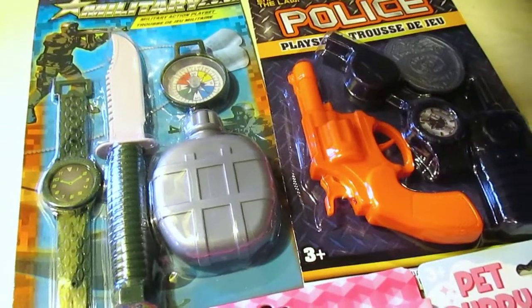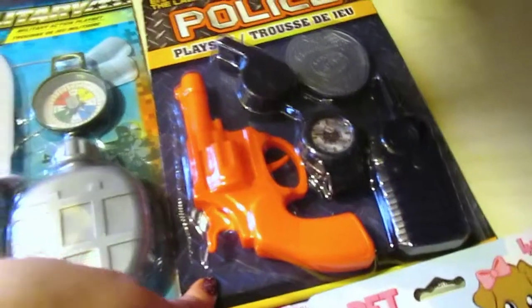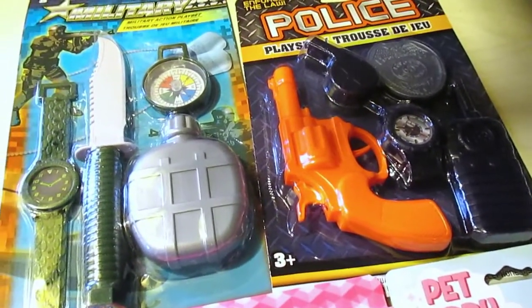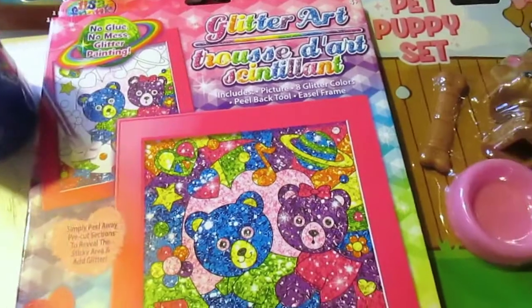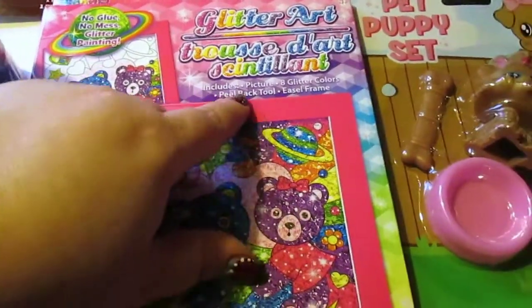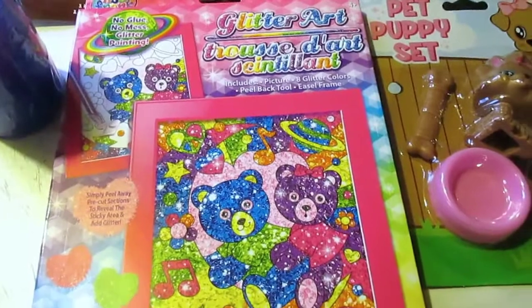Down the toy aisle, we found some Christmas gifts. So a military set and a police set, and this is going to be paired with some of the other gifts that I found for the kids we have to buy for at Walmart and stuff. I found this Lisa Frank glitter art set, and it says it has 8 glitter colors, a peel back tool, an easel frame, and I thought that was definitely worth $1 and super cute for the little girl.